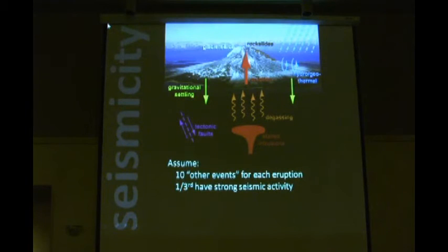If you're willing to accept those numbers and you work that through, what that means is that 3 out of 4 times you'll be wrong. It means 3/4 of your events will, in fact, not have anything to do with, or not be precursory to, an eruption. And if you're in the business of forecasting, 3 out of 4 times wrong is absolutely unacceptable.